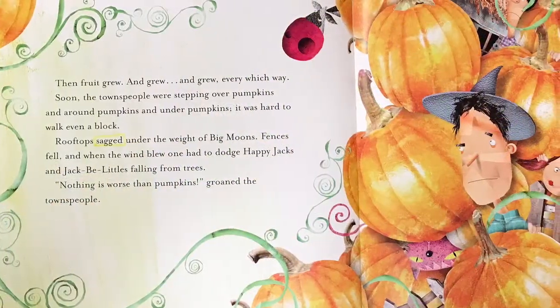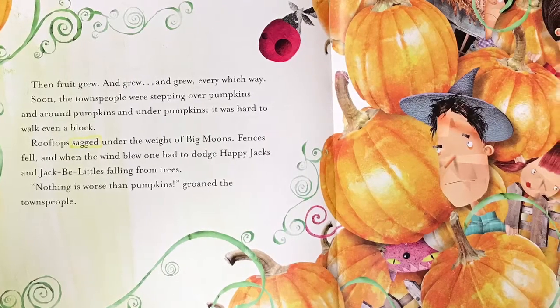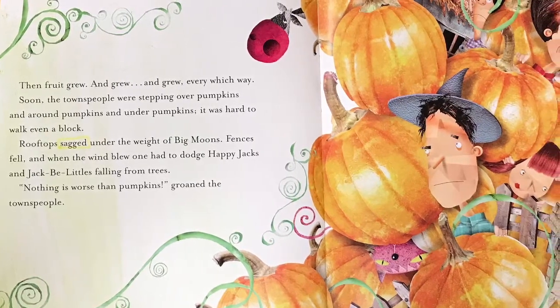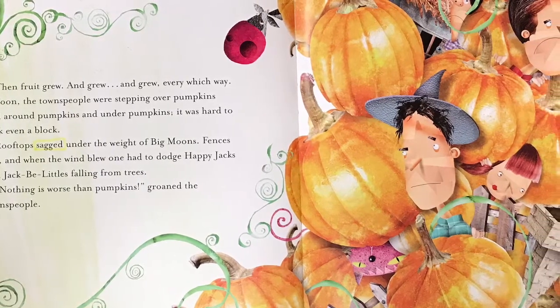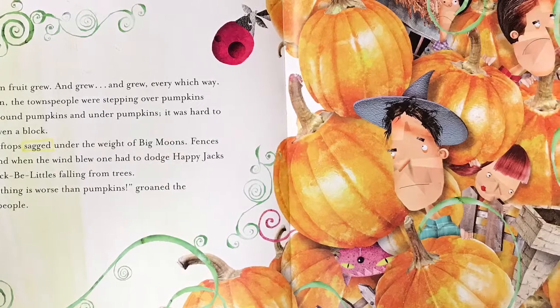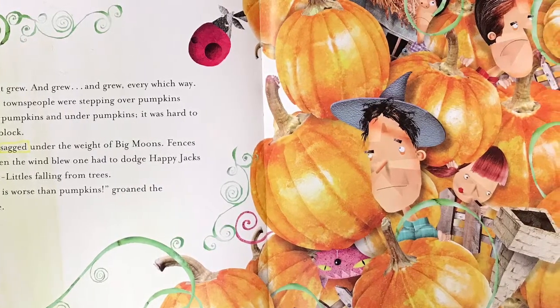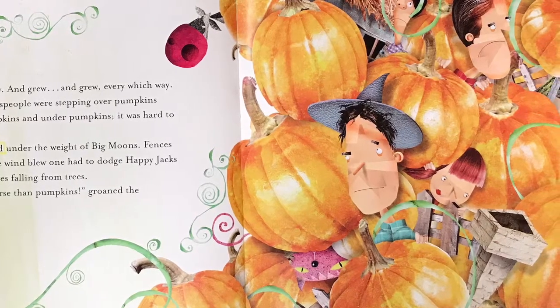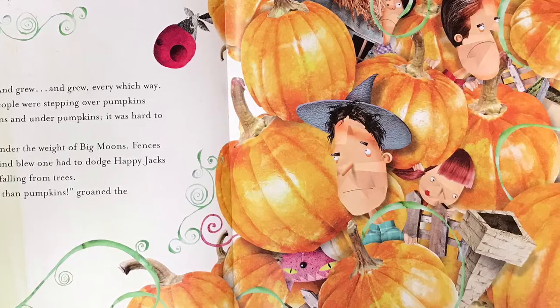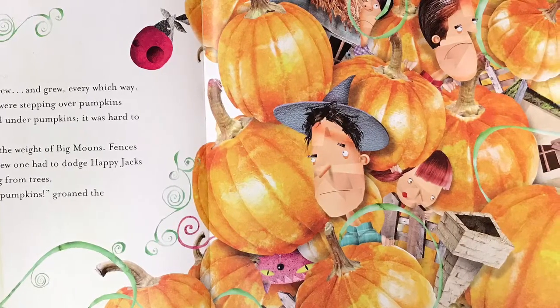Then fruit grew and grew and grew every which way. Soon, the townspeople were stepping over pumpkins and around pumpkins and under pumpkins. It was hard to walk even a block. Rooftops sagged under the weight of big moons. Fences fell, and when the wind blew, one had to dodge Happy Jacks and Jack Be Littles falling from trees. "Nothing is worse than pumpkins," groaned the townspeople.